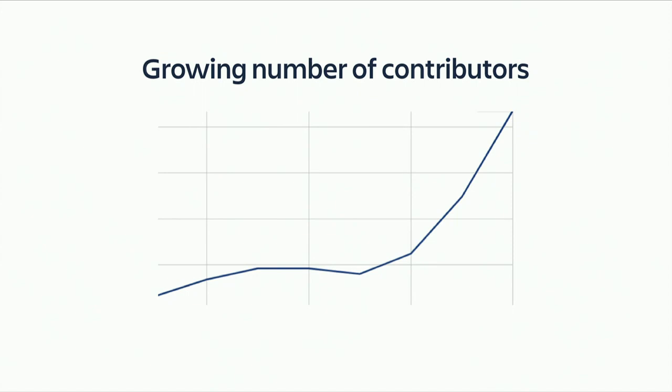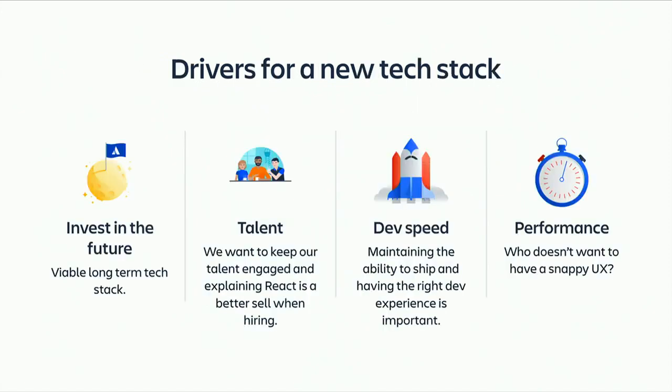If you're on older technology, there's a lot of tribal knowledge build-up. If you want to scale out your team and you have a lot of proprietary knowledge in place, then it becomes harder and harder to keep everyone productive and onboard people as well. So those were a set of drivers. We said, we have to change and we have to move forward.